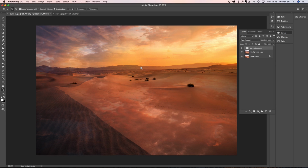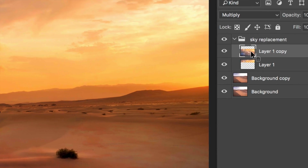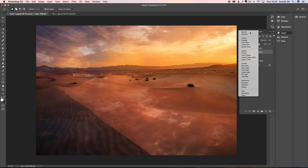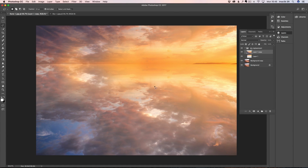But first, it looks weird. It doesn't look very natural because we can see all the reflections here, all these clouds mixing up. So what I'm going to do is take the lower layer, this one, with this guy here. I'm going to take my lasso tool and, let me put it back into normal so you see what I'm doing, make a selection.